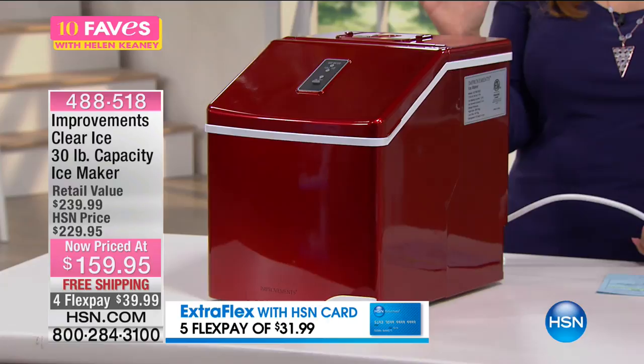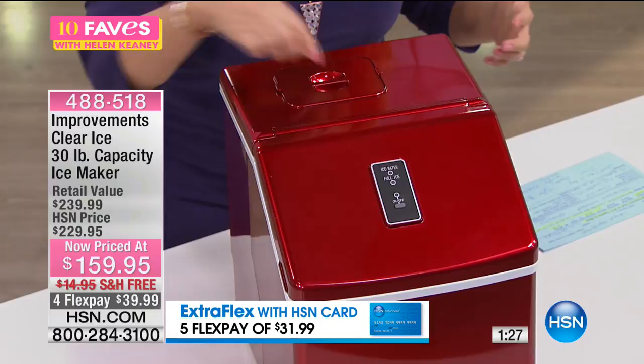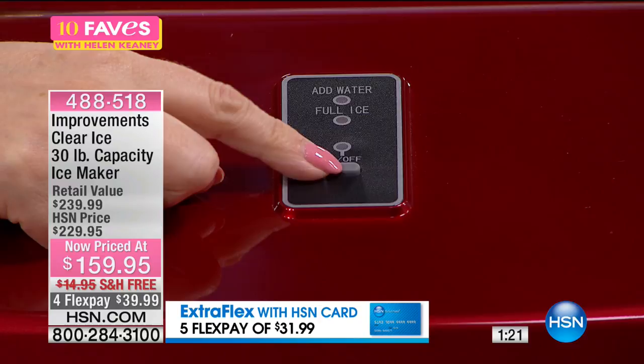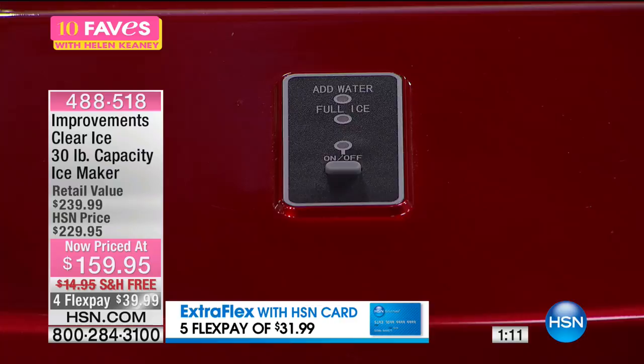Now, you plug it into the wall. It's not like a refrigerator where you have to hook it up to your plumbing or anything. You plug it in, open this up, pour the water in. There's a fill line, so it's very, very easy. And then you just turn it on. There's basically an on-off, and it's going to light up if it's full of ice or you need to add water. Is that not the simplest? I love it. And then you're going to hear the ice when it kind of clinks. So you're going to open this up right here, and then your ice is going to be inside here.